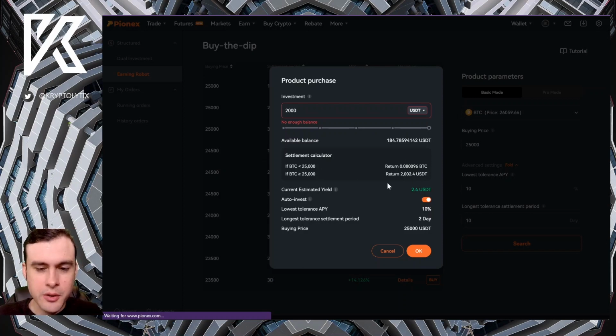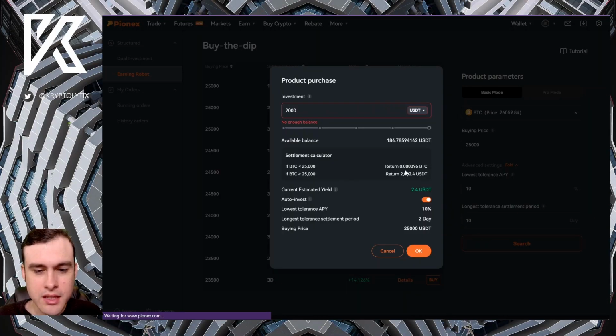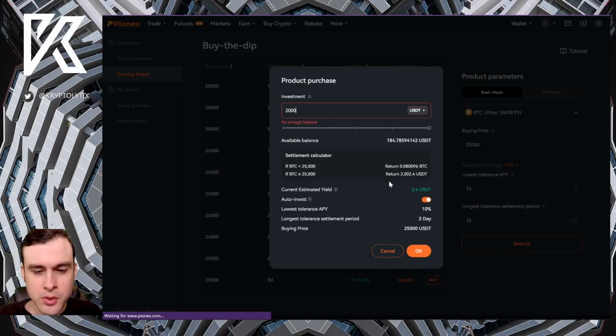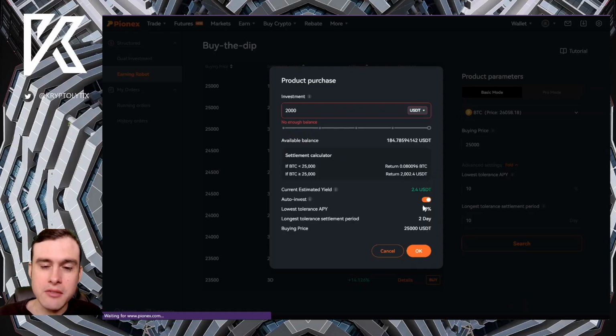And the settlement calculator helps as well to work out what you'll get if price is more or less than the strike. So if Bitcoin's below 25K, then you'll get 0.08 Bitcoin. If it's above 25K, then you get $2.40 essentially. So you just get your money back, $2.40, but then it'll automatically reinvest and keep going until the limit order is filled. So I'll show you the Pionex video on this one too, because it will also give their perspective on it. Buy the dip.